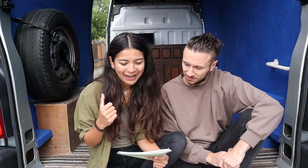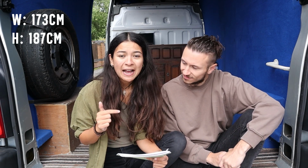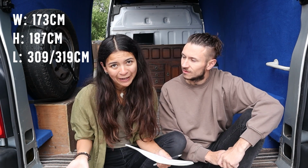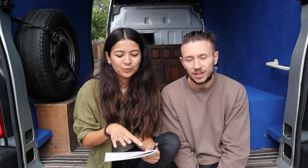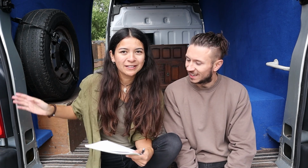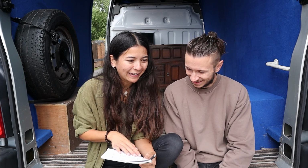In total, the van is a width of 173 centimetres, a height of 187, and the length is 319/309, depending on what we do with the bulkhead. With these measurements, we can now better decide the layout and the size of everything that we're going to put in there. We have a few layouts in mind already, but we couldn't decide which one until we knew the exact measurements, really. So we're looking forward to picking the exacts.